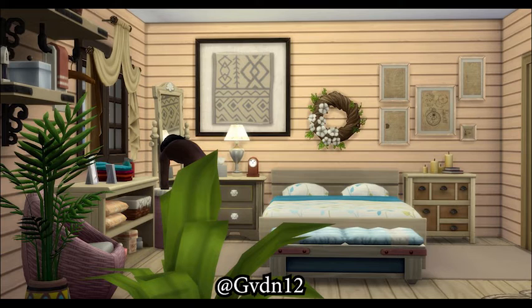Okay, so this is GVDN12's first image. This is a nice little room. And I guess that's muscle guy in the corner. I can't see him too well, but I guess he's in the corner playing with the hamper. So she's got a lot of laundry day items included in here, fitted in very nicely, seamlessly, where it all just flows. It doesn't look like she's trying really hard to get laundry day items in. They just fit in the design so beautifully.